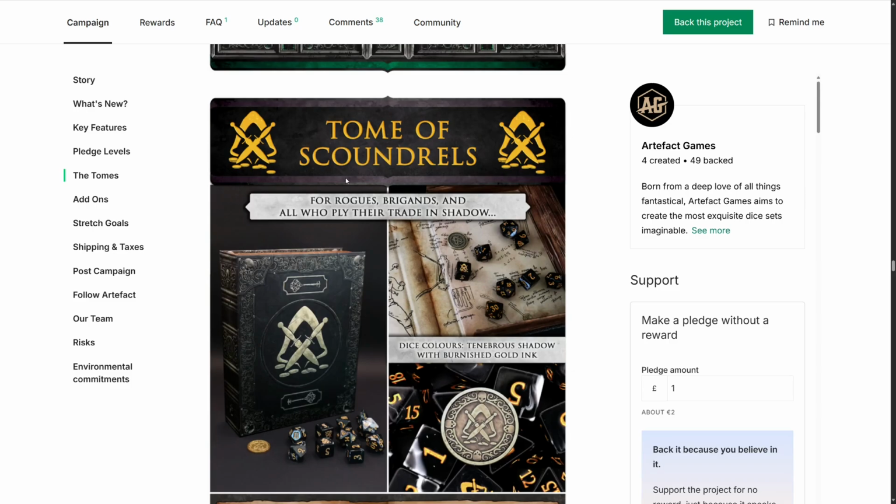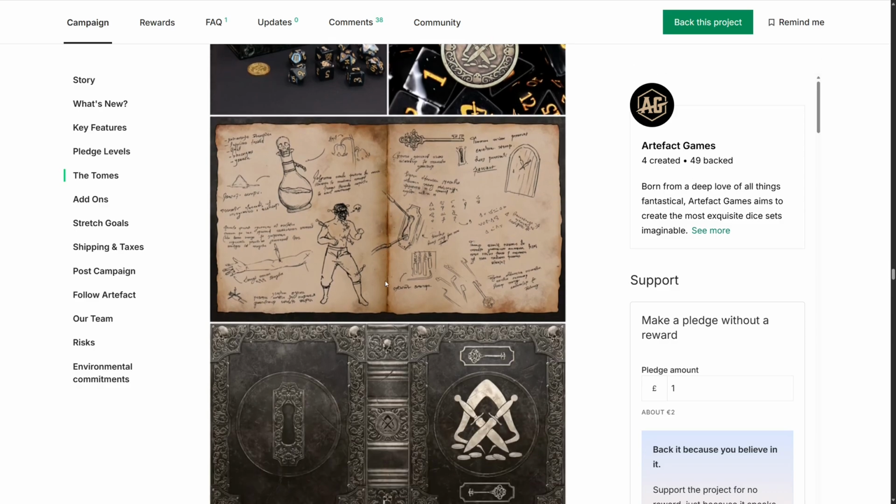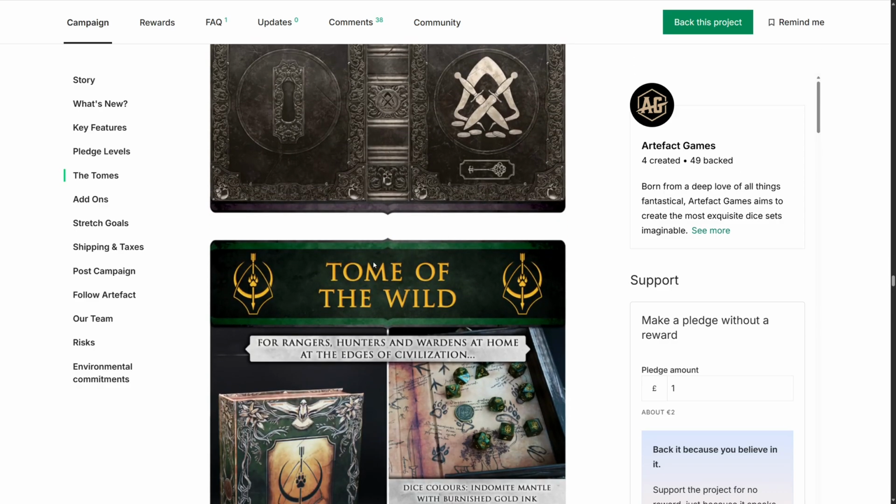Scoundrels. I love this. Rogues. Look at this. It looks like the Thieves Guild book has been granted. The book has the amazing notes of lock picking, potion making of poisons, areas of the body that you would touch for punishing them, trying to weed information out. It's just awesome sauce, everything here.